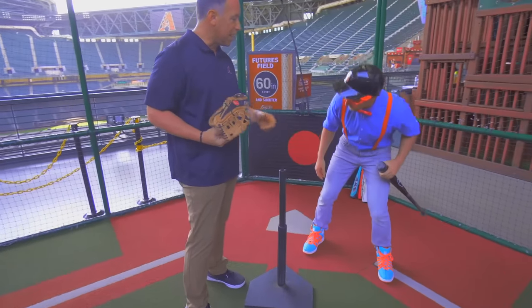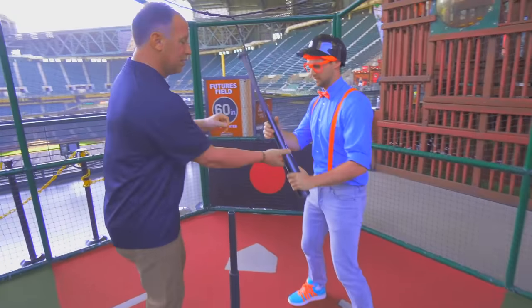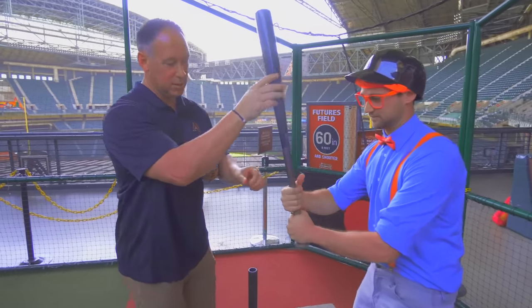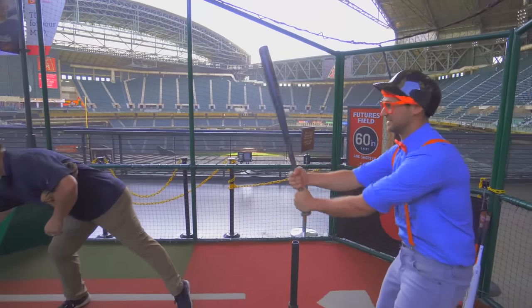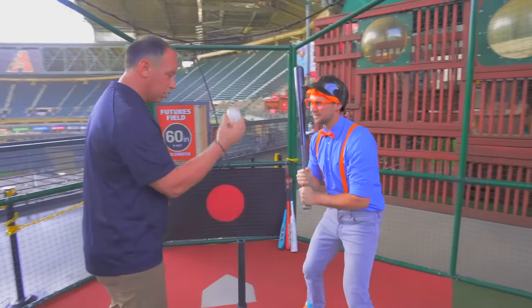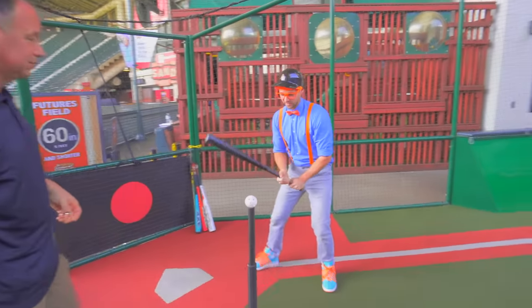Huh. Now you grip the bat. Okay. No, not that way, Blippi. Okay. This way. Oh, okay. Put your hands together. All right. And now. Yeah, check it out. We put a ball on the tee. Okay. For you to hit. Okay, here we go.